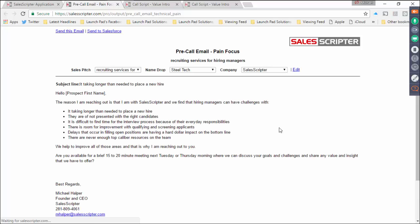And just to show you what one of these looks like, here is a prospecting email. I won't go into that in too much detail, but like I said, it's not designed to get the prospect to reply asking for a quote. It's designed to start the conversation. It's designed to not trigger an instant delete.